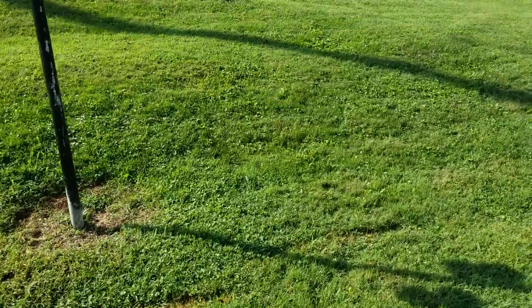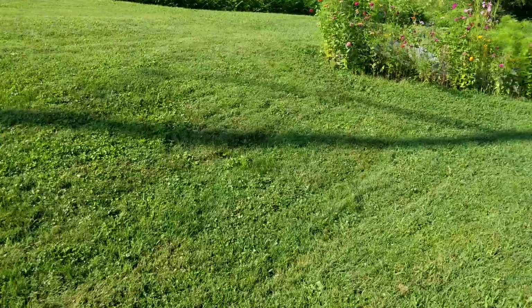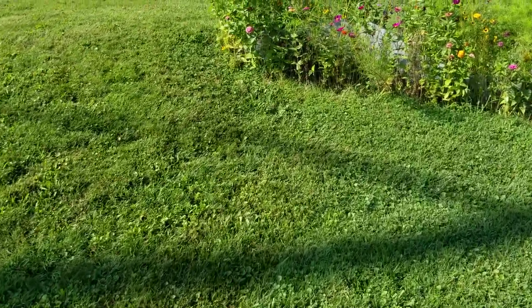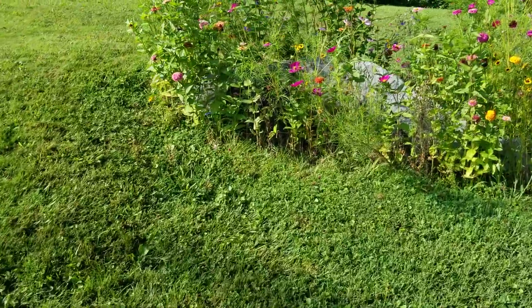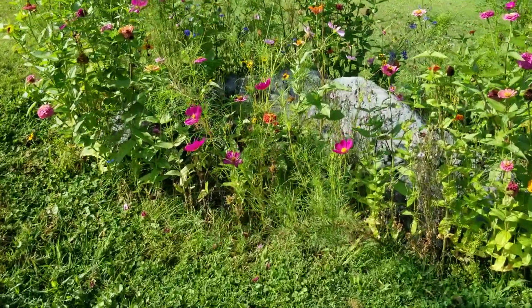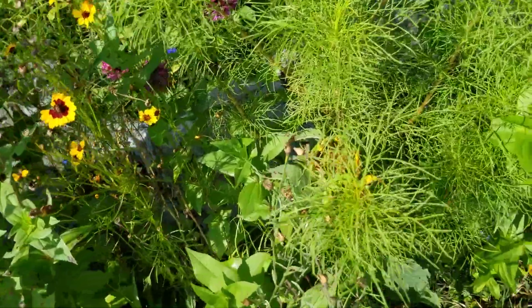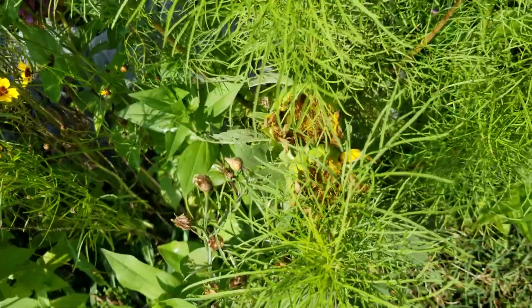Still some seed in there. See how everybody's doing over here. My sunflower's just like keeled over. I got it pushed up in there, but they look like they're rotting or something.